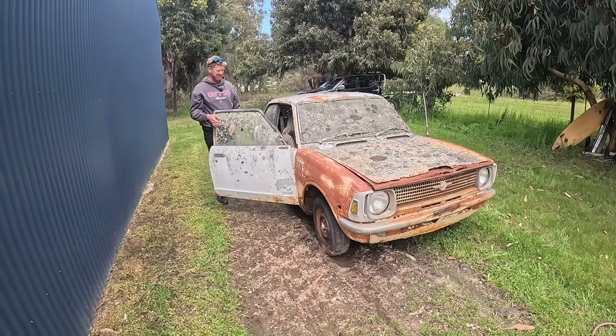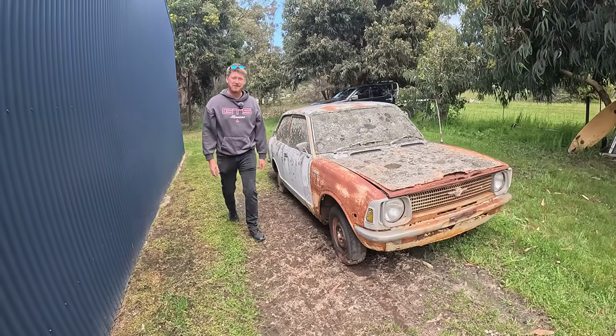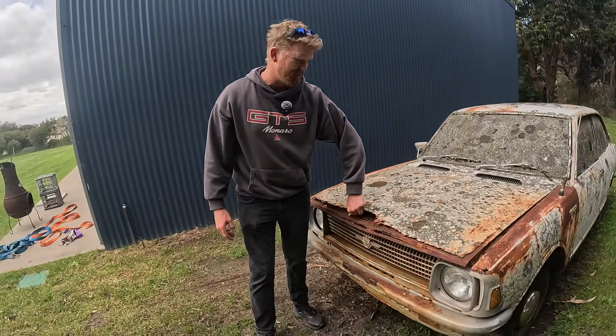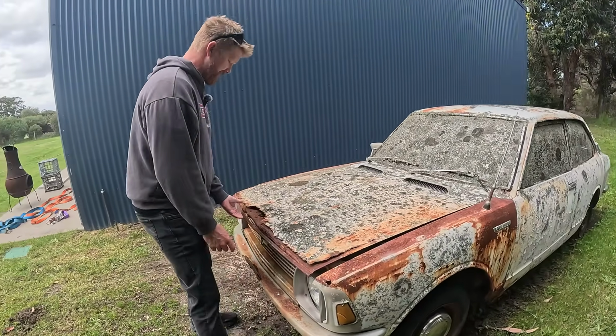It's a good start. The bonnet cable isn't completely seized, but I'll give you a bit of a rundown on what's in it. This bonnet is obviously shot, so I need to chase up a new bonnet for it and possibly a new passenger side guard.